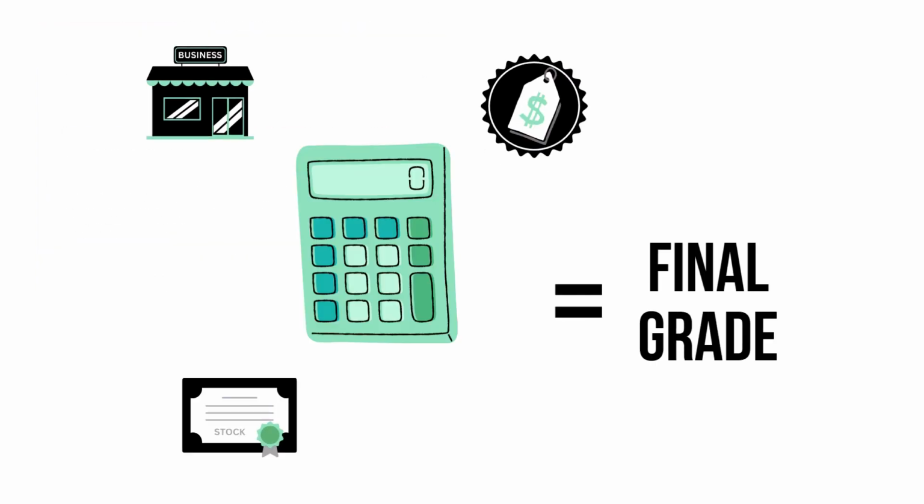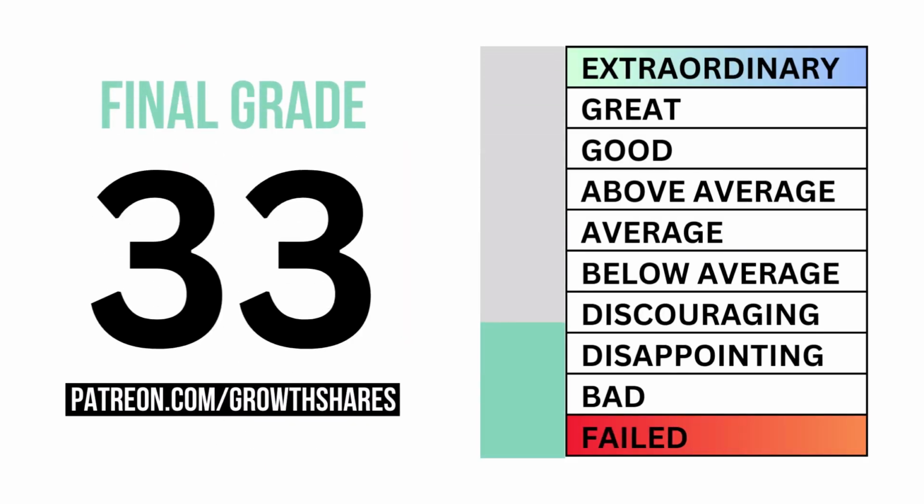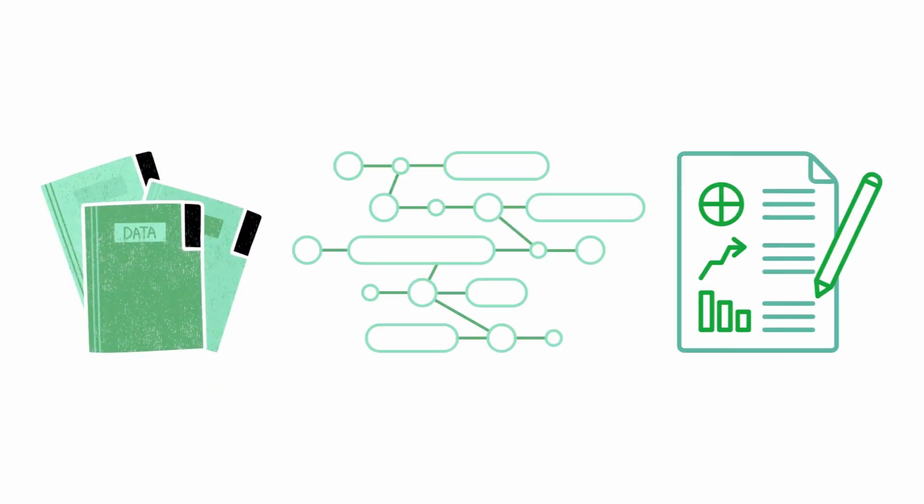Let's put our 3 factors together to get our company's final grade. Here's our company's final grade. This analysis uses public financial data and a proprietary algorithm to come up with the company's grades.